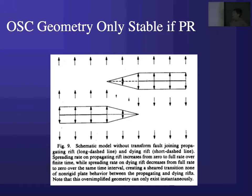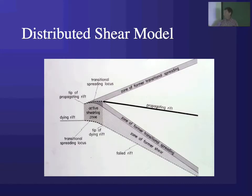And so we hypothesized this, but we pointed out, this was in 1983, years before overlapping spreading centers were discovered, we pointed out that if they should exist, they had to propagate to be stable, because otherwise the spreading that's left over changes the orientation of these ridge axes, and the propagator can't grow in a straight line. And so, given a geometry like this, it can be stable instantaneously, but an overlapper can only be stable if it's propagating. And for the propagating rift to grow in a constant azimuth, the tip had to curve toward the dying rift. This then was the active shearing zone and the predicted structures left behind in the wake of the propagating rift. This model has been really amazingly good through the years.